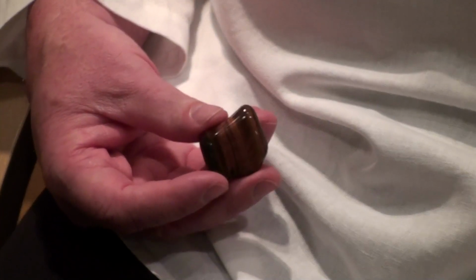This particular piece of tiger's eye that I'm holding is actually not tiger's eye at all. This is tiger's iron, and the slight difference is that there's an iron inclusion in the formation of tiger's eye, which brings it that little more red look. And with tiger's iron, two things happen. One, it becomes a stronger crystal, and the second thing that happens is it moves down a notch in the line of the chakra, so it becomes more of a sacral or more of a root than solar plexus.